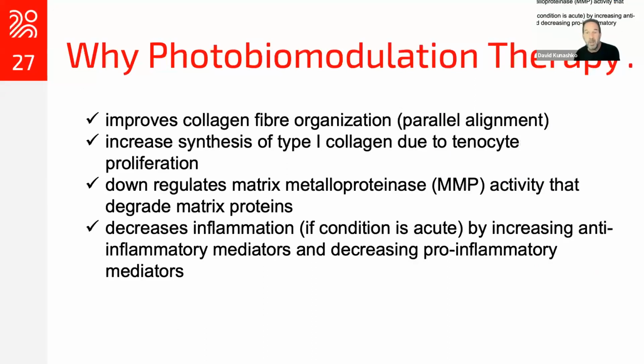As far as photobiomodulation and light therapy goes, we know that the research talks about how it improves collagen fiber organization, maturation, and secretion. It downregulates something called MMP, which actually degrades proteins in the matrix that holds the tissue together. So that's a good thing.